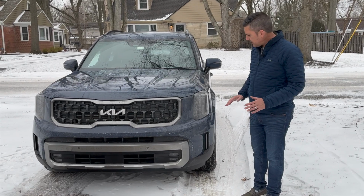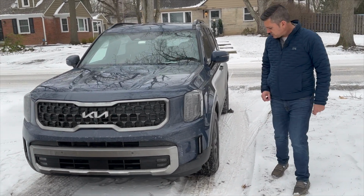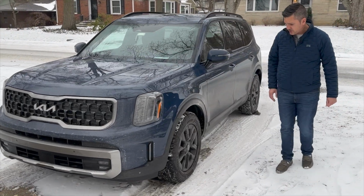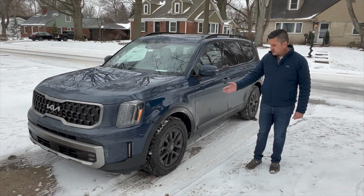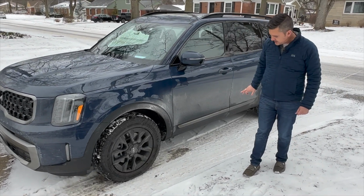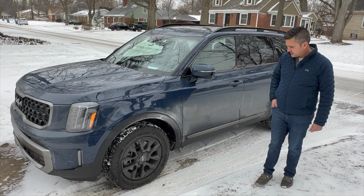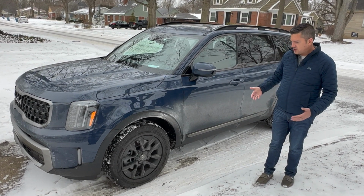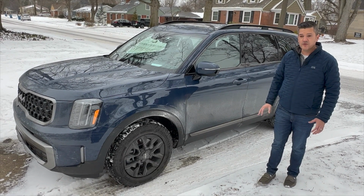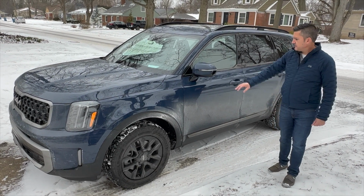So on the X Pro, a lot of the logos and badging are blacked out, grayed out. It just gives a little more sinister look. 18-inch dark alloy wheels, but it has the off-road tires on it. Again, it looks really serious. But I also like how they put the plastic body cladding on it, kind of like the Subaru Outback and some other off-roaders, at least some quasi-off-roaders. It does a good job of protecting the vehicle from stones and rocks if you're doing some light off-roading, and even on-road with rocks and stones. I think it looks really good.